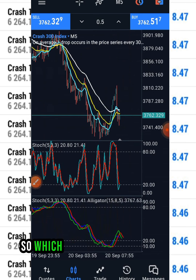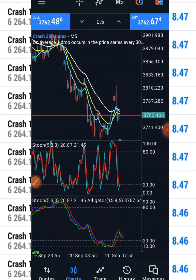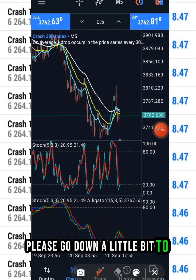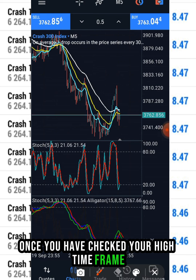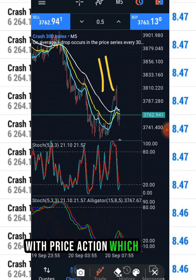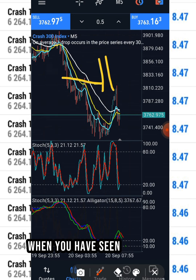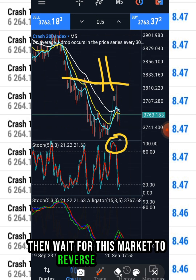So where do I place a trade in this? When you have all those things, please go down a little bit to your lower time frame, like 15 minutes. Once you have checked your higher time frame and discovered a reversal with price action, which means you have seen the market reaching the key levels from the higher time frame, then wait for this market to reverse like this.